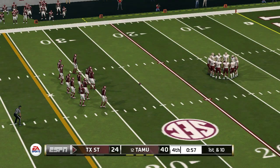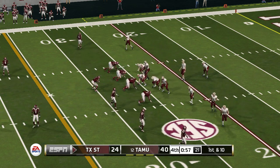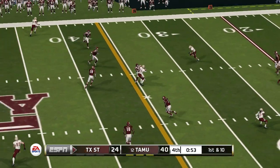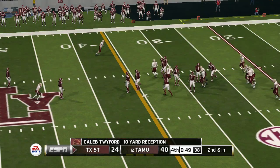Well, now you've got to be thinking end zone on every play. You just don't have the time to do anything else. Let's find out if the defense has made any adjustments after giving up a touchdown on that last drive. Great passing was the key for the offense the last time they had the ball. They were able to pick apart the defense and get down the field for a touchdown.